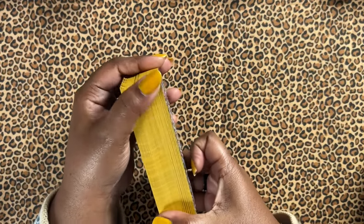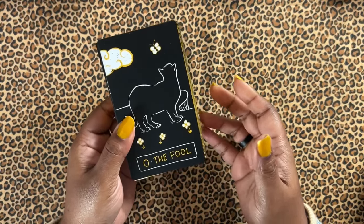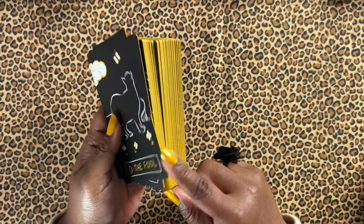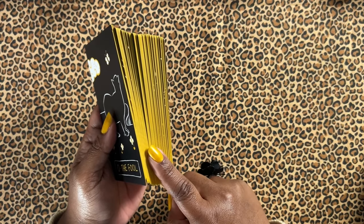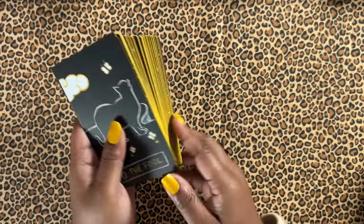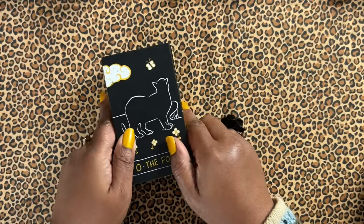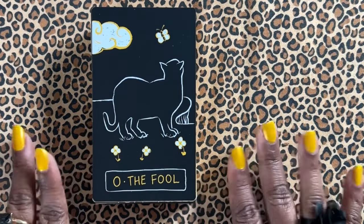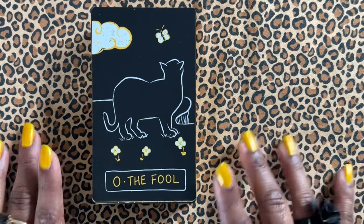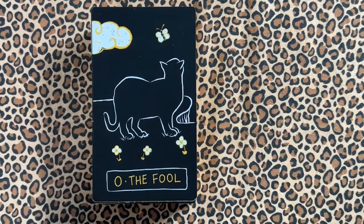That's one thing about painted edges. I don't know how this production situation works, but I feel like with painted edges, you can get closer to a match than you can with the gilded edges. Maybe because you can mix the paint. I don't know how they print it, but I feel like it's a perfect match. That's all I'm saying. And obviously I like a yellow because I had a bottle of nail polish that matched the color almost exactly. So I went ahead and threw it on because we love an aesthetic moment, don't we?